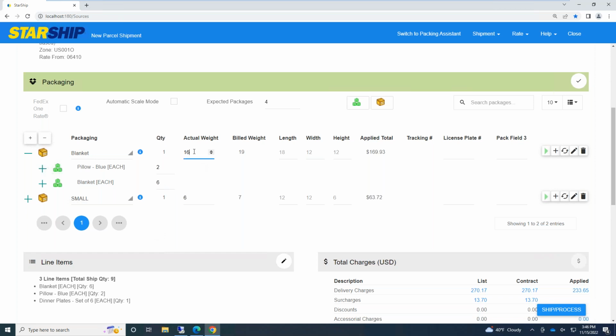Actual weight here, if you have your weights set up inside of Sage, Starship can automatically calculate those. But we also do support things like scales, automatically bringing in the weight from a scale, or we can manually type in or adjust the weights. And then bill weight next door, this is dimensional weight. Hopefully everyone's aware, but just know that with carriers like FedEx and UPS, everything is done by a dimensional calculation. What Starship is going to do is pick up that carrier's calculation, automatically run it, and display the correct dimensional weight here. So Starship is now going to rate shop at the correct dimensional weight, and when we click ship and process, it's going to go to the carrier at that correct dimensional weight.